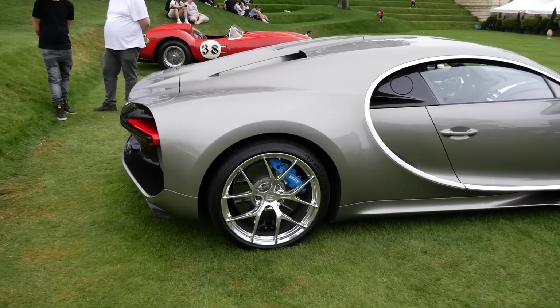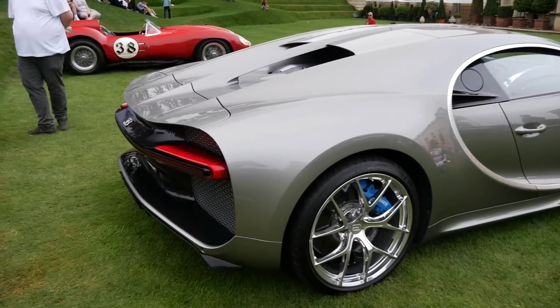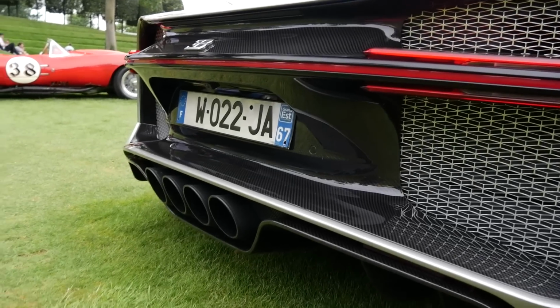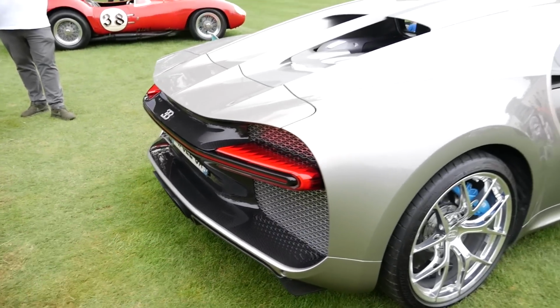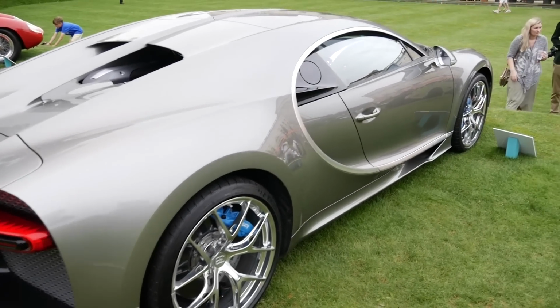Anyway, moving around the back, we don't have it in handling mode, which basically lifts the spoiler up and drops the whole car down. But probably one of the easiest ways to distinguish a Chiron from a Chiron Sport is those 4 exhausts at the back. And actually on La Voiture Noire, we've got 6 of those all lined up, which is just ridiculous. But Chiron Sport, what a brute of a car, yet it just looks so good.